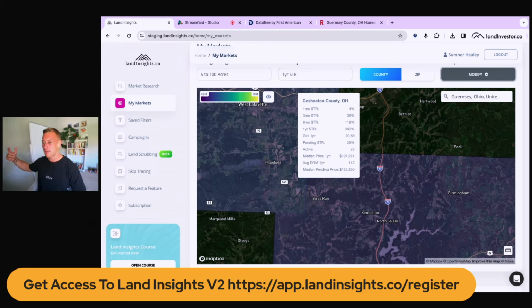And for a Land Insights user, you might as well scrub as much data as you can. Now, the reason that it's discounted is because we are feeding the machine with data. We are feeding it with the members' data to figure out how to get better. Right now, I'd say that this is as good as a VA, if not maybe a little bit better. But we want it to be 99.99999% accurate. We want it to be as good as possible. And to do that, we need to feed the beast. We need to feed the machine. So we have it heavily discounted.